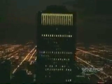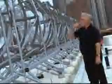Next, when the electrical grid fails, one man has the solution: a power station on your roof.